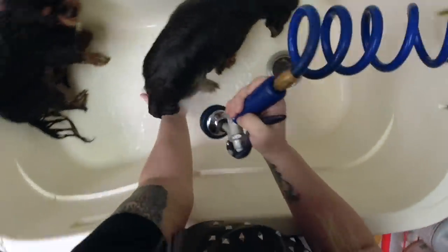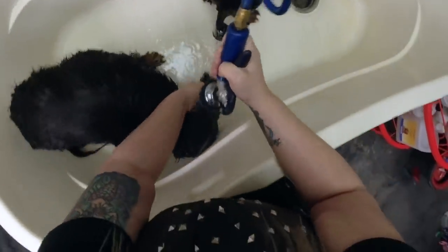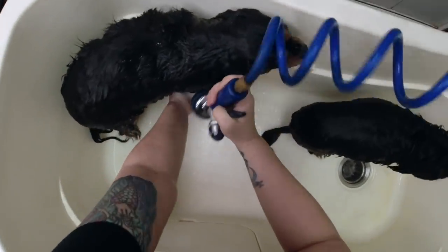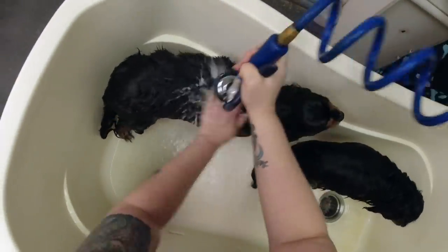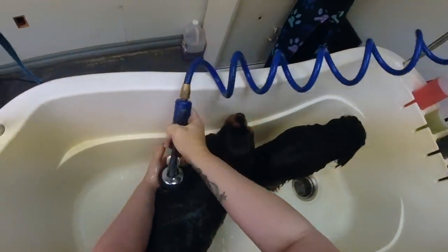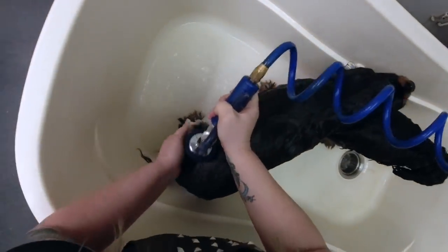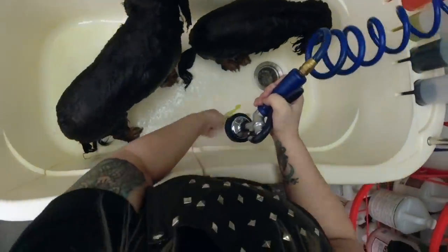Good job, Lola. Hang on, baby. Callen, come here. You're okay. You're all right, handsome. Sissy, can you get me the toothbrush? There should be two toothbrushes up there. And the toothpaste. Yes, ma'am. I will. You just pay attention to one dog while I do the other one.